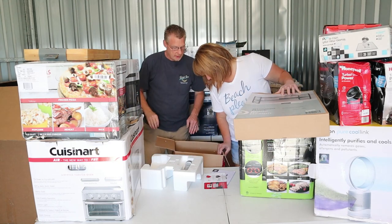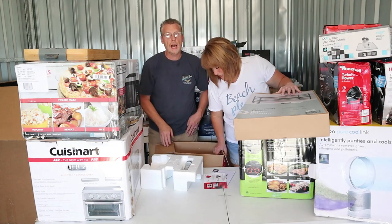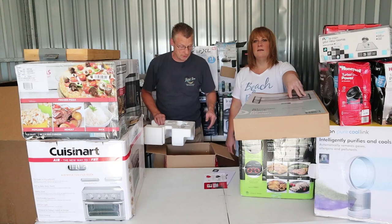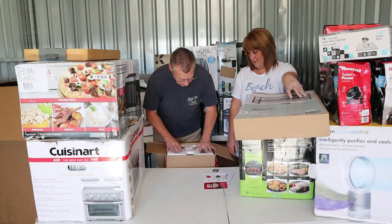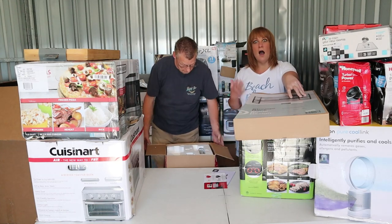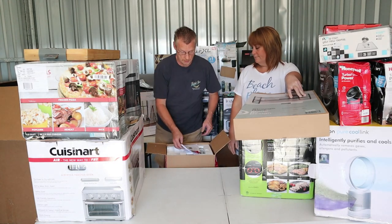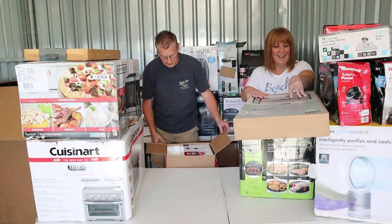And we have seen a lot of vacuums. We have bought storage units that have had like 6 vacuums in one storage unit. And they all had the dirt in them. That's what you do when they fill up. You just go buy a new one. Or at least some people do.